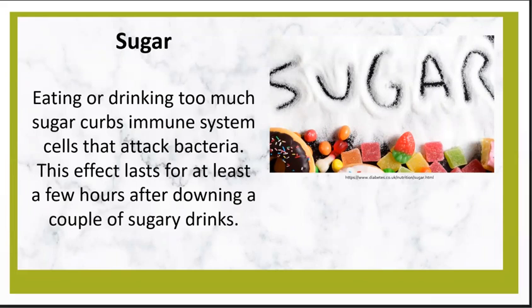Sugar. Eating or drinking too much sugar curbs immune system cells that attack bacteria. This effect can last for at least a few hours after downing a couple of sugary drinks. Sugar stimulates the production of free fatty acids in the liver. When the body digests these free fatty acids, the resulting compound can trigger inflammatory processes. Different kinds of sugar may contribute more or less to inflammation.